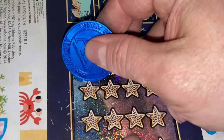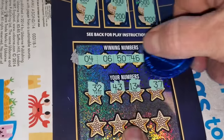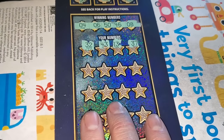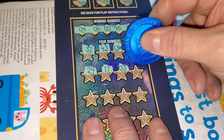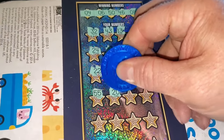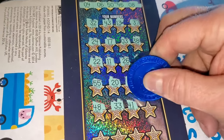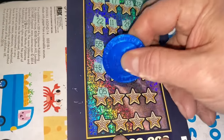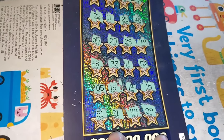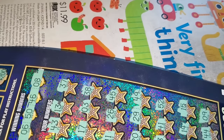Nope. Can we get a top row diamond? We cannot. What about a match? Nope. 468, 46, 50. Here we go. Come on. Ugh. The last two rows. Nothing. Well, we did better than yesterday, but we still got a lot of ground to make up.